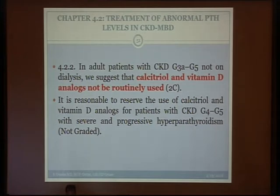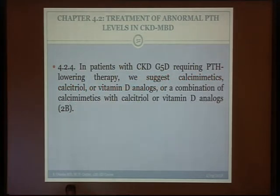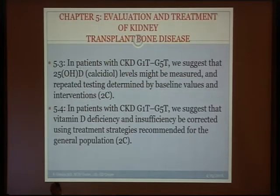And phosphate binding. For a patient with chronic kidney disease on dialysis requiring PTH-lowering therapy, they suggested that calcimimetics, calcitriol, or vitamin D analogs, or a combination of calcimimetic with calcitriol or vitamin D analogs, be used. I think this is good, strong evidence, and if it's strong, then it is something we can do.